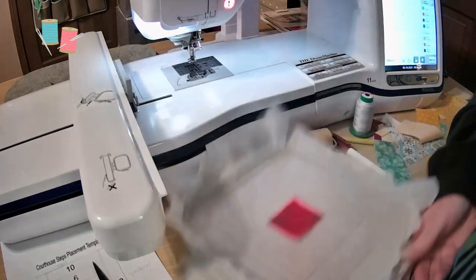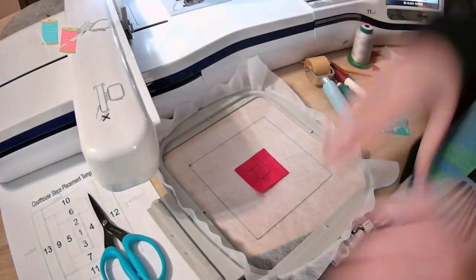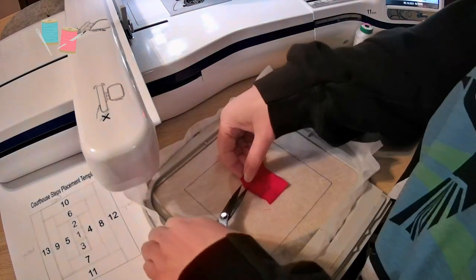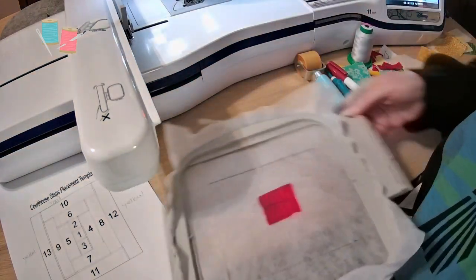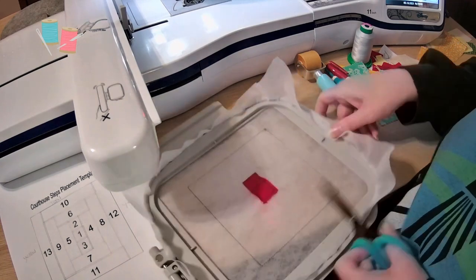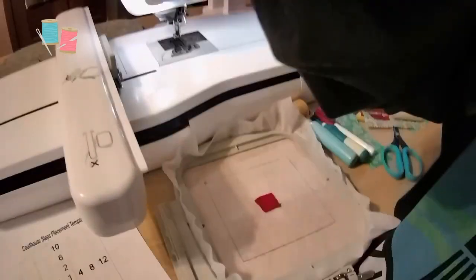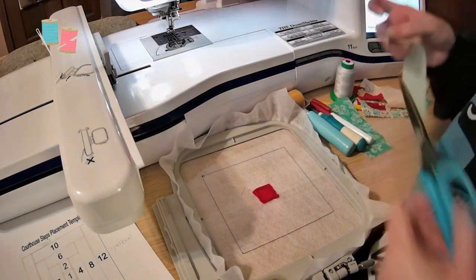All right, now I'm going to take this out, and you can see pretty good from there. I'm just going to bring it down a little bit. I'm going to trim around all 4 sides on this one. You don't have to measure it. Just eyeball it. Doesn't have to be a full 1/4 inch, anything like that. The nice thing about piecing with your embroidery machine is we get to break a little of the traditional rules. I'm the kind of person that says, know the rules, and then feel free to break them, right? So if something goes wrong, you know you broke the rule, so you could expect it, right?